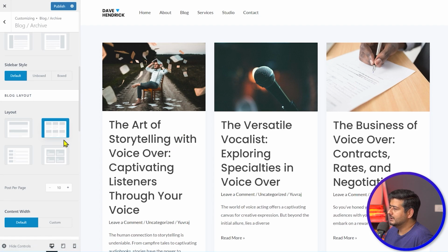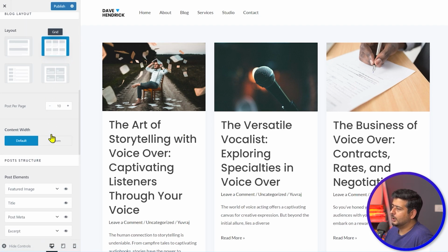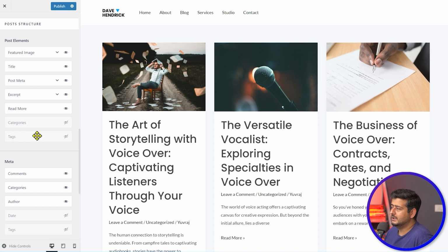So this is the grid layout. Whatever layout you choose, the options here in the post structure are very, very important to understand. So what are these options?